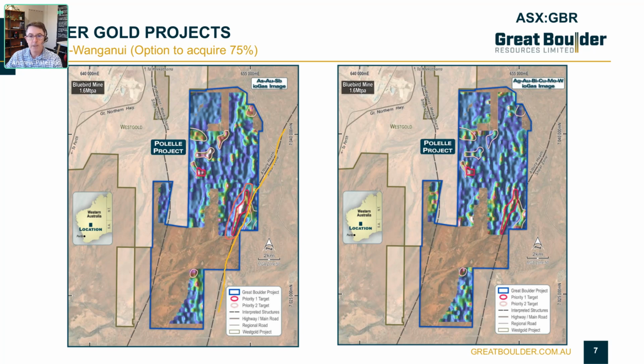On the right-hand side here, we're looking at the Mulga Bill type pathfinder association. Again, we see a number of bullseye targets in there which require drill testing as well. By extrapolating our IP from what we've learned at Sidewell, where the important geochemistry associations are, and using that at Pol L, we think we've got a heap of great new targets that we'll be drilling this year.